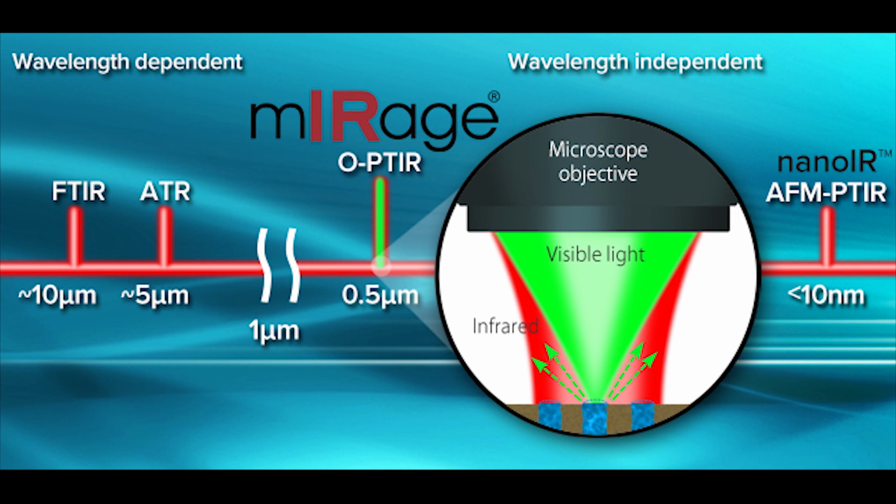Let's see, there is a question about using shorter wavelength light to increase spatial resolution, and yes, that's certainly possible to use different wavelength probe sources for either spatial resolution or for other reasons.